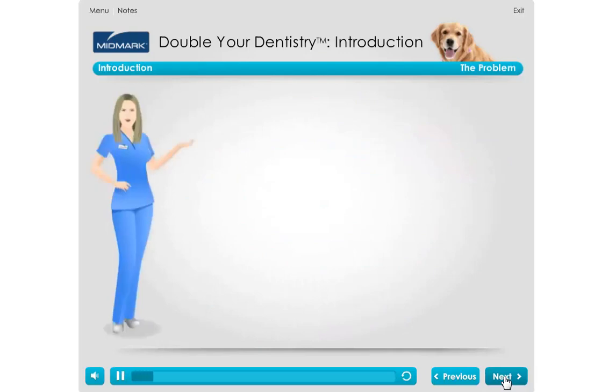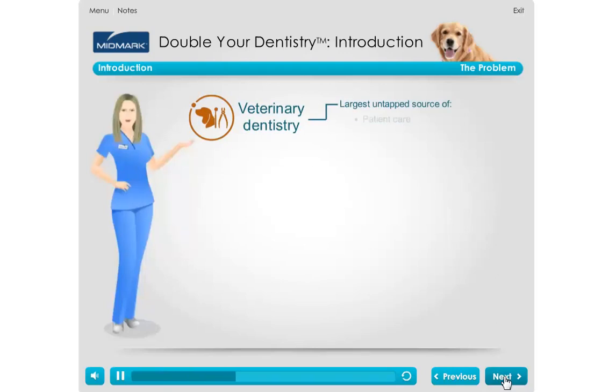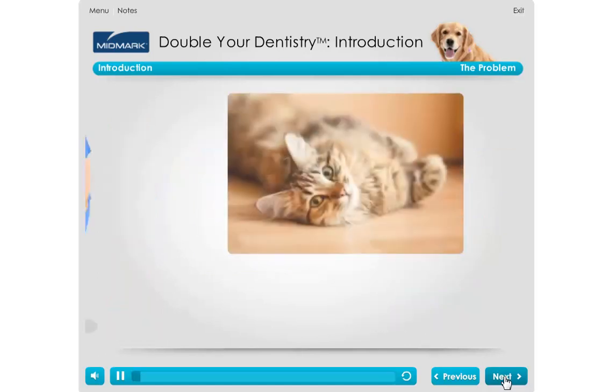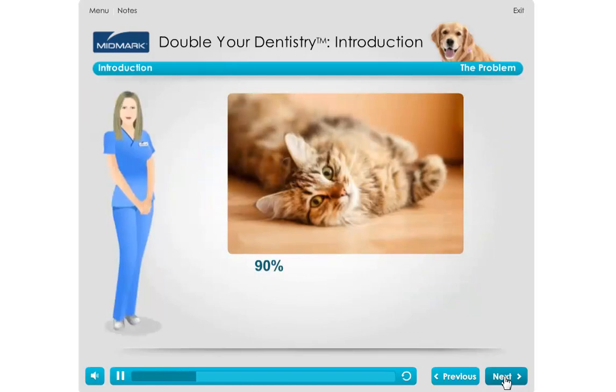Let us discuss in more detail why this subject is important. Veterinary dentistry is the largest untapped source of patient care and practice growth in most small animal practices. Recent studies have shown that up to 80% of cats and dogs over the age of 3 have periodontal disease that goes untreated. This means that probably 90% of the patients in your practice that have periodontal disease are going home without proper treatment and continue to suffer.